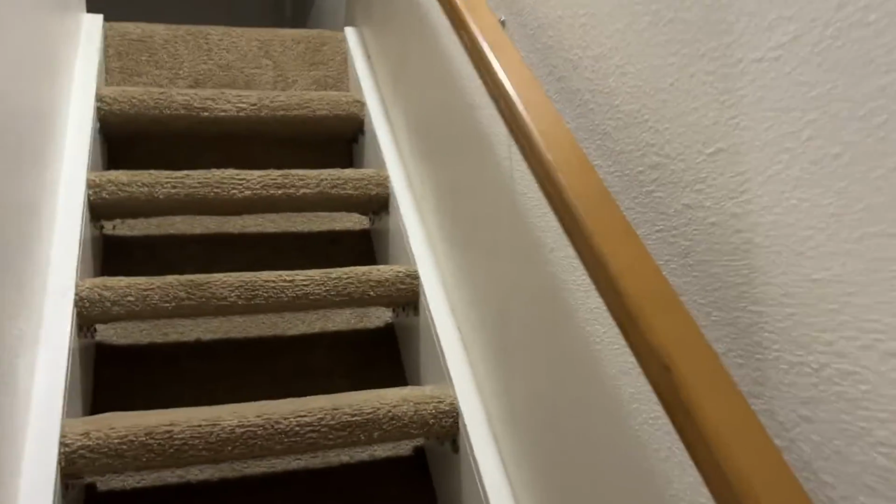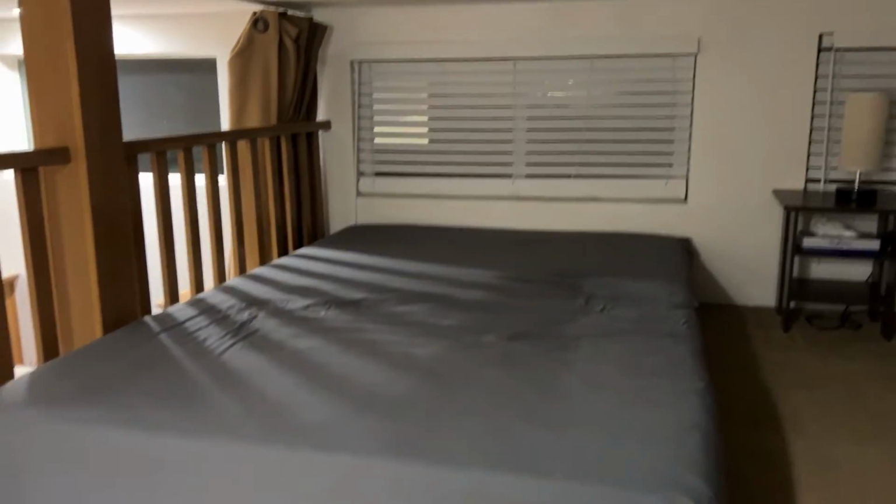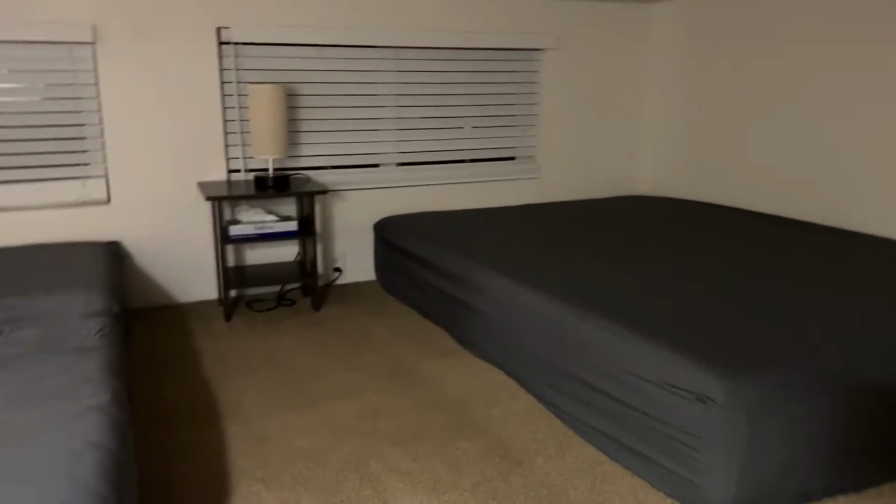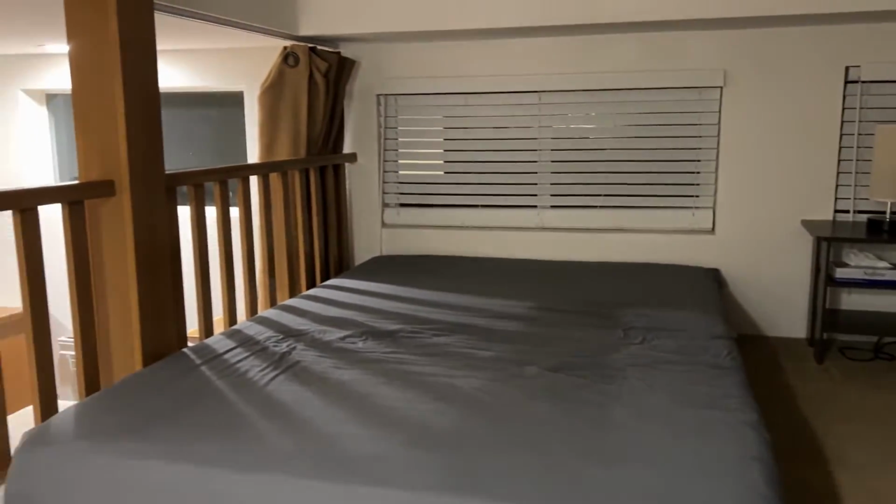You can see the loft up there. So quite a steep staircase coming up to the loft, and this has some fairly low ceilings. So I definitely cannot stand up. I can't even really fully kneel in here. It's about a 3.5-foot ceiling on the side, about 4 feet in the middle, but it's plenty of room to have 2 beds up there. So pretty good use of that space up top.